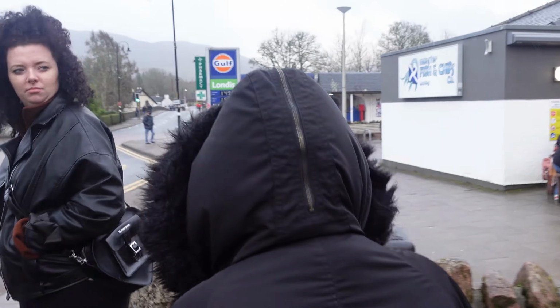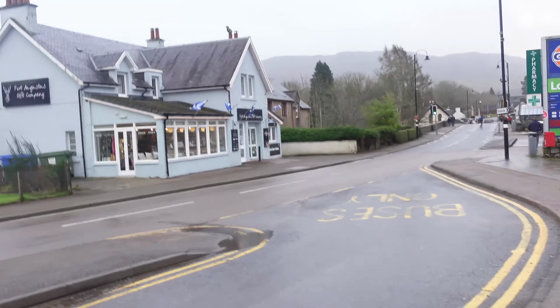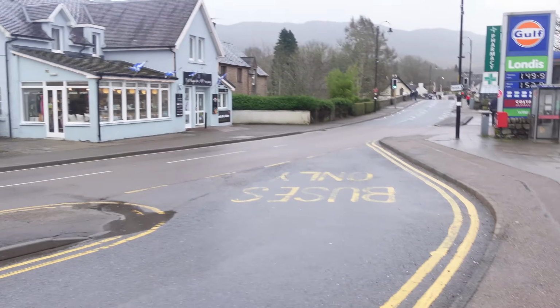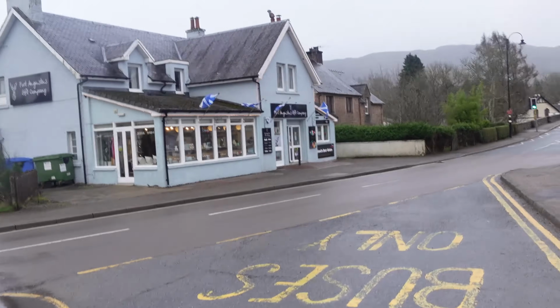Oh, it's lovely weather. Alright, so we made it to Fort Augustus, which is the closest built up place of the Loch Ness. Let's go and have a look at another gift shop before we get some fish and chips. I am starving.